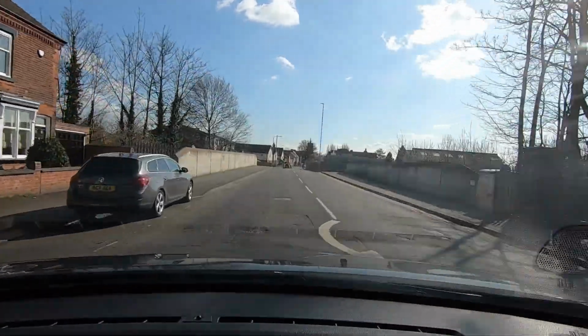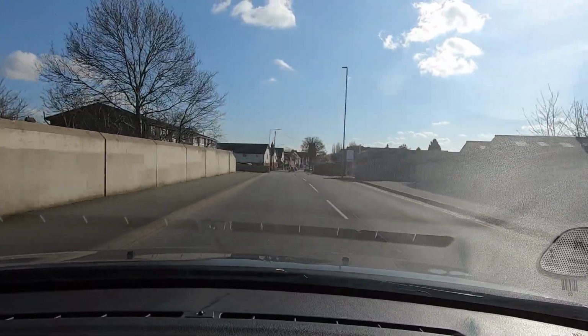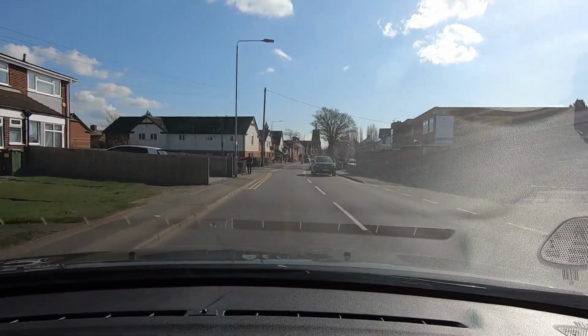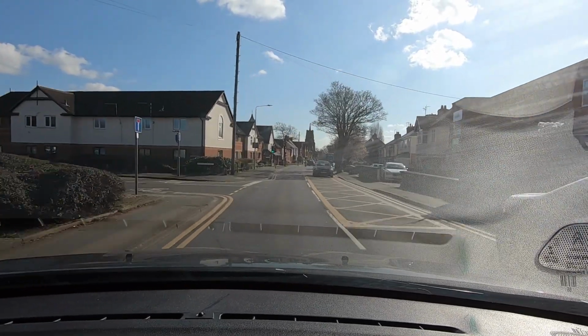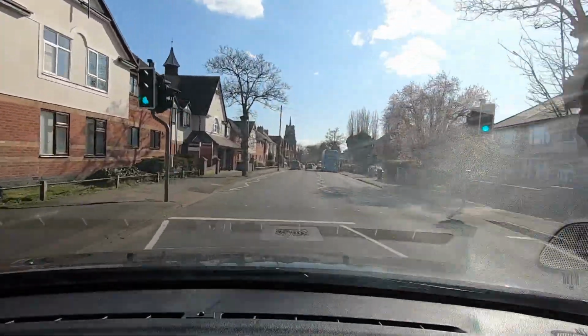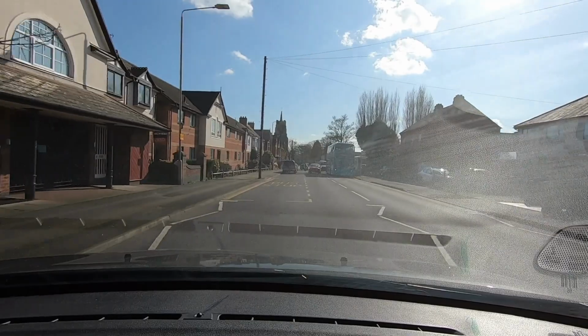But here we are. We've turned right out of the test centre, Tigers Road, and now we're on Saffron Road. We're going to go down to the traffic lights there, and we'll be turning right when we get to those.